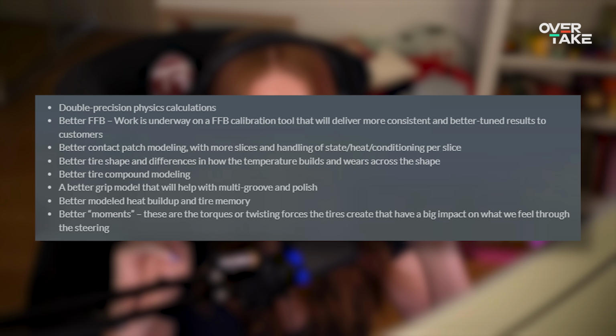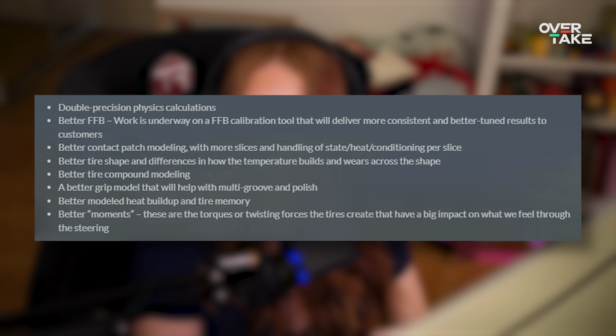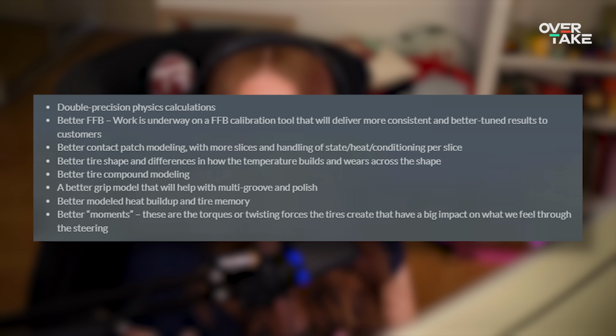Now, going back to the tyre model, there is a bunch of really interesting information included in this development update, and I recommend reading it if you're a tyre nerd or you work for Michelin or something. But basically, tyre model V10 will feature double precision physics calculations, which also means nothing to me, but sounds very fancy. And it'll feature better force feedback with a new calibration tool.